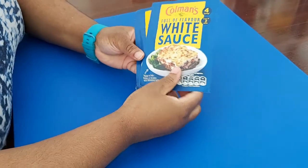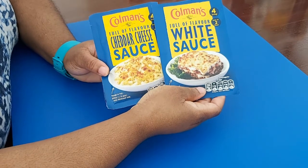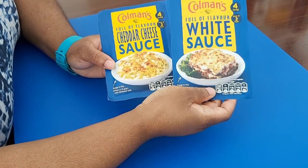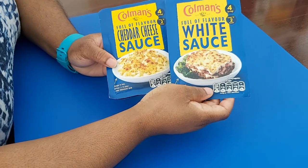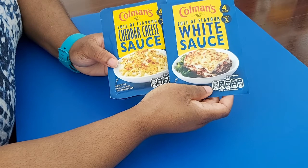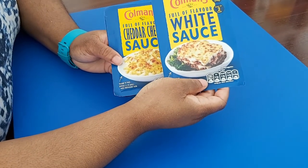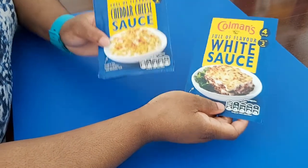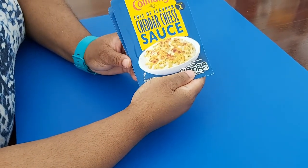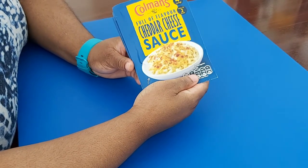So Colman's have a range of these sauces. They're dry packet sauces that you then mix with milk, and they will make whichever one you choose. So this white sauce, I make a turkey lasagna or a vegetable lasagna, and I use this white sauce for that. And also the cheddar cheese sauce. They've got a four cheese sauce that I usually get, but they didn't have any when I did my last shop. So I got this cheddar cheese sauce.